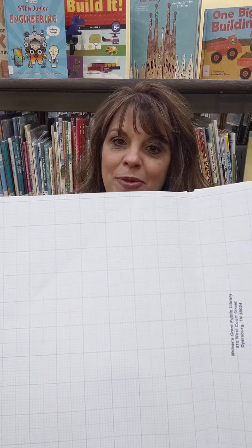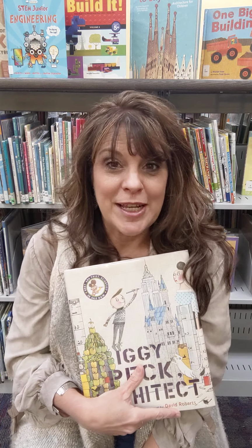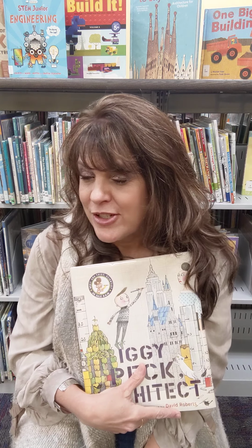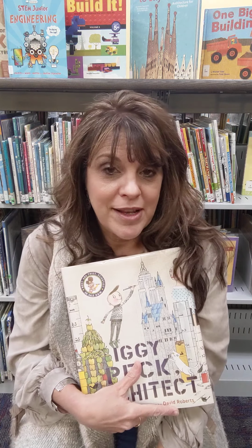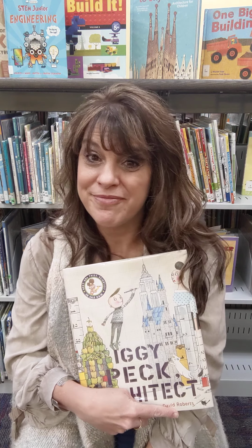So Iggy found his way, didn't he? There's some more graph paper. And there's the back of the book. Iggy found a way to be himself in 2nd grade, didn't he? And Miss Lila learned a lesson, didn't she? Just because she was scared didn't mean that everybody had to be scared of buildings. And sometimes it's good to revisit something that made you scared because it might be something that you like later.